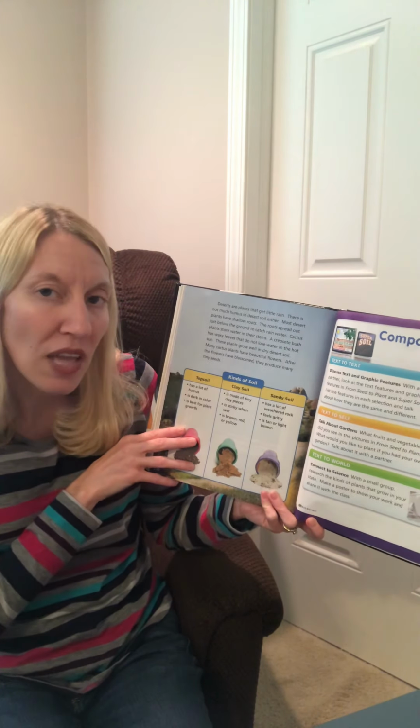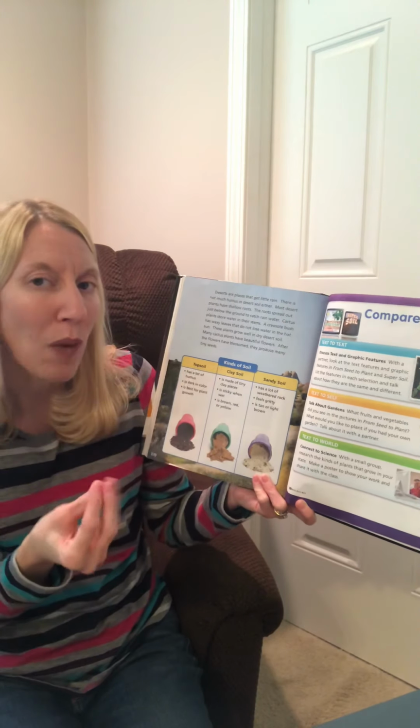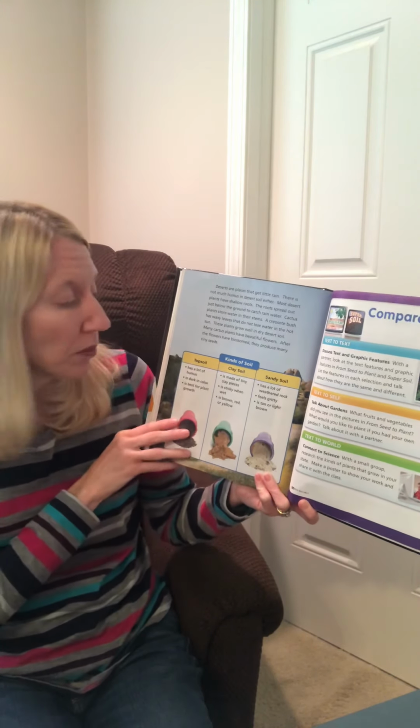And if you've ever touched a cactus or seen it, some of them are kind of pointy and can kind of hurt if you touch them, but they also are really waxy because they don't need as much water because it's very hot in the desert.